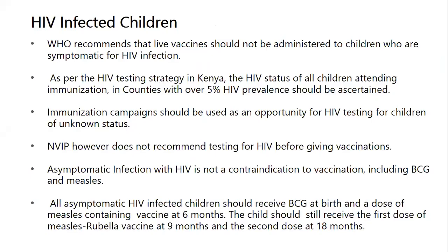So how do we handle the HIV-infected children? WHO recommends that live vaccine should not be administered to children who are symptomatic for HIV. So you avoid the live vaccine. As per the HIV testing strategy in Kenya, the HIV status of all children attending immunization in counties with over 5% HIV prevalence should be ascertained. So you should be able to keep testing even in the well baby clinics. But you should not deny vaccination and you should not peg vaccination to the testing.